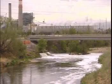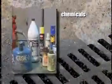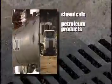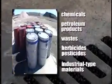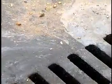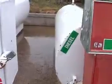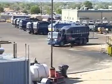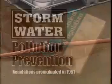You've probably heard about stormwater pollution before. Stormwater pollution occurs anytime chemicals, petroleum products, wastes, herbicides, pesticides, or other industrial-type materials are washed away with the stormwater runoff or snowmelt. Preventing stormwater pollution from industrial and government facilities has been the law of the land for over a decade. But passing a law or writing a regulation doesn't fix the problem.